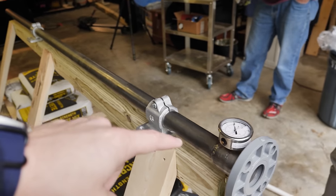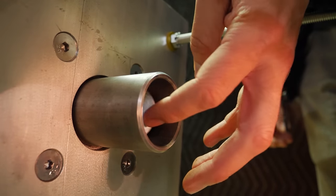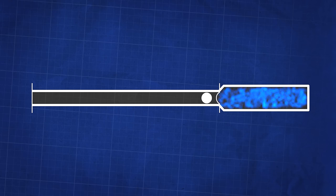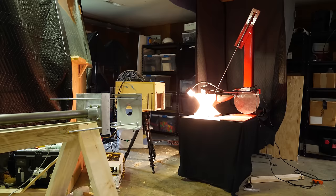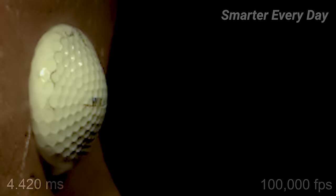In an earlier episode of Smarter Every Day, we made a golf ball air cannon. We put a golf ball in there, pressurized one side, and put tape over the end. We used a vacuum pump to pull a vacuum inside of a barrel. When we release that pressure, the golf ball will accelerate down the barrel, rupture the tape, and exit at an incredible velocity. What we want to do here is basically the same thing, only at a much larger scale.